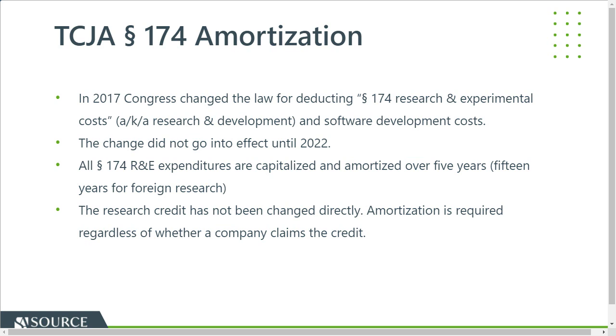That's what we had. That was the primary incentive for research and development in the US for decades. It was even the subject of many tax shelters in the 1970s and early 80s. Then in 1981, we got the research credit. And since then, we've really focused on the research credit as the primary driver of innovation from a tax perspective. And most people forgot that we had this other provision.